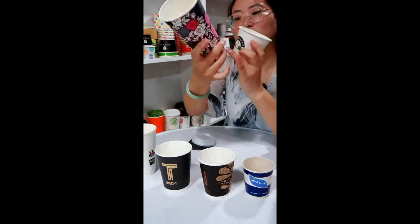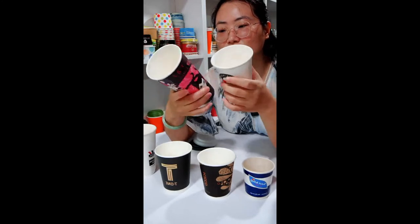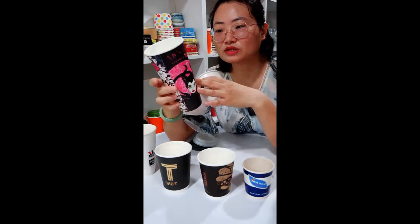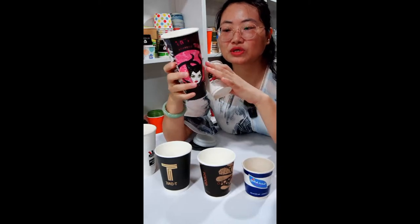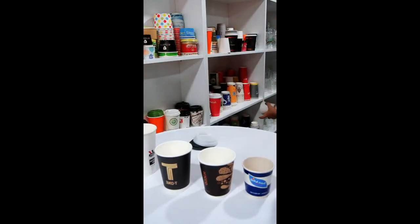And the single wall paper cup like this one. You will find the double wall paper cup is stronger when you use it, because hot water goes into the paper cup. We always suggest customers choose the double wall paper cups. Some Western owners prefer the single wall paper cup because the price is cheaper. They will use stirrers with the paper cup. That's also okay.